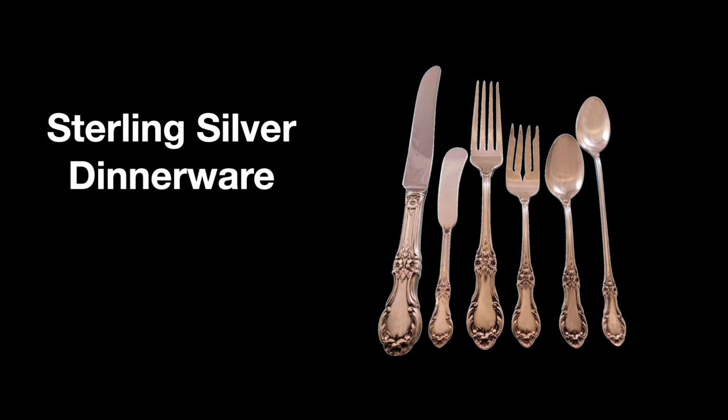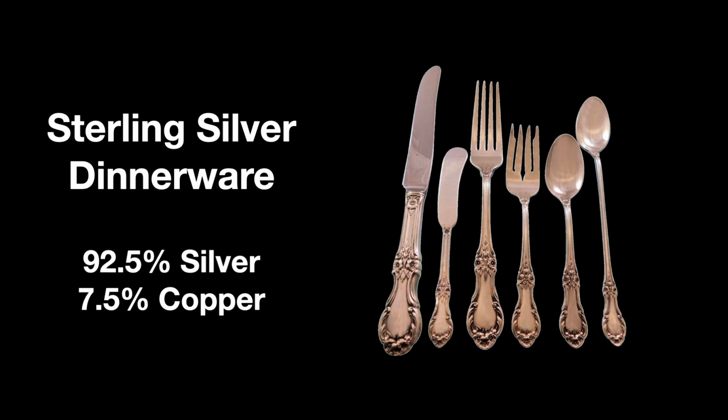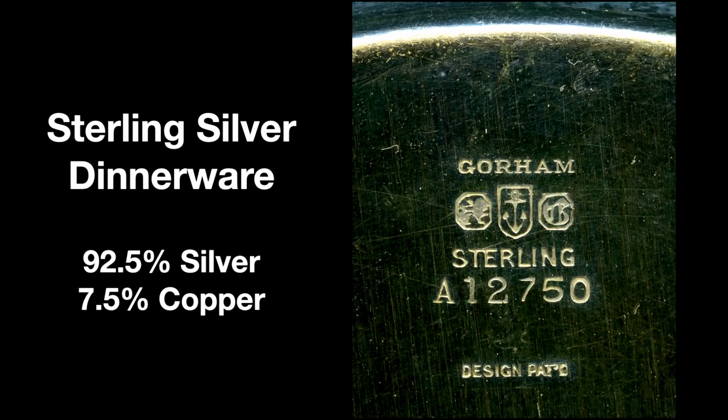Silver's been used for hundreds of years to make eating utensils and servingware. Being rather soft, silver for this use was alloyed with copper to make it stronger, thus creating sterling silver. Sterling silver is an alloy containing 92.5% by weight of silver and 7.5% by weight of other metals, usually copper. You can usually identify sterling silverware because it will be stamped with "sterling" somewhere on its surface. This is the stamp on the back of a silver plate I have here at my house.